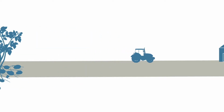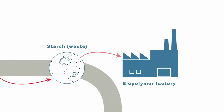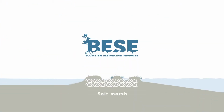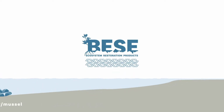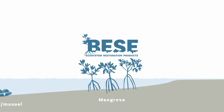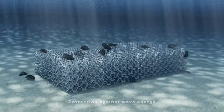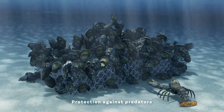BESE designs and sells products that are made out of waste streams from the chips industry and transformed into products that are able to overcome restoration thresholds and restore valuable wetland ecosystems. The products are biodegradable and thus can be applied into nature and slowly become nature. The BESE elements kickstart restoration efforts by providing settlement substrate, protection against wave energy, and protection against predators.